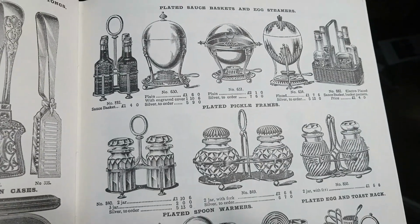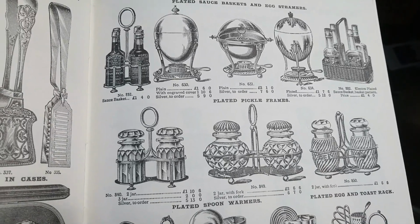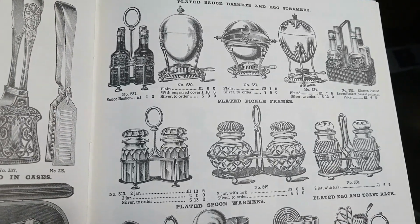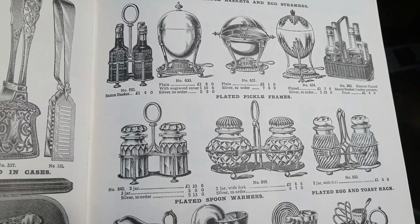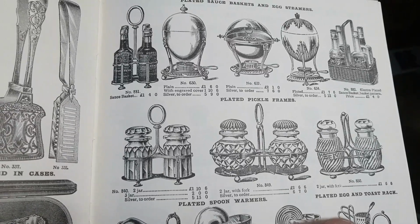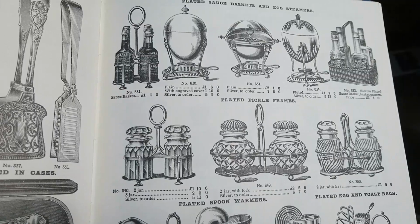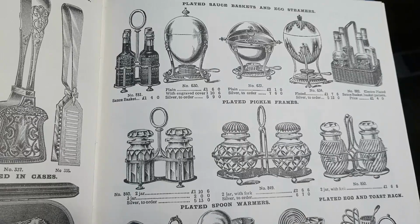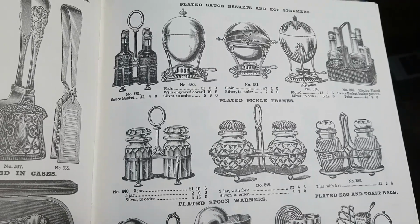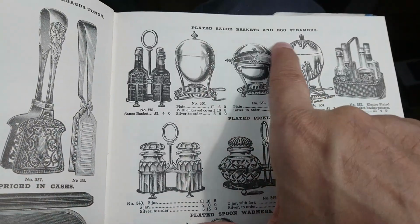This book is Edwardian Shopping by R.H. Langbridge. Now, I thought I would try and figure out, is that cruet set Victorian or Edwardian? I'm looking at the Edwardian book here, so this is going to give you an idea. I have a similar book with catalogues like this for Victorian from 1883. It's a thicker book, and this book doesn't have a section specifically for cruet sets. It just has this section on plated sauce baskets and steamers, plated pickle jars, and the rest of its other stuff.